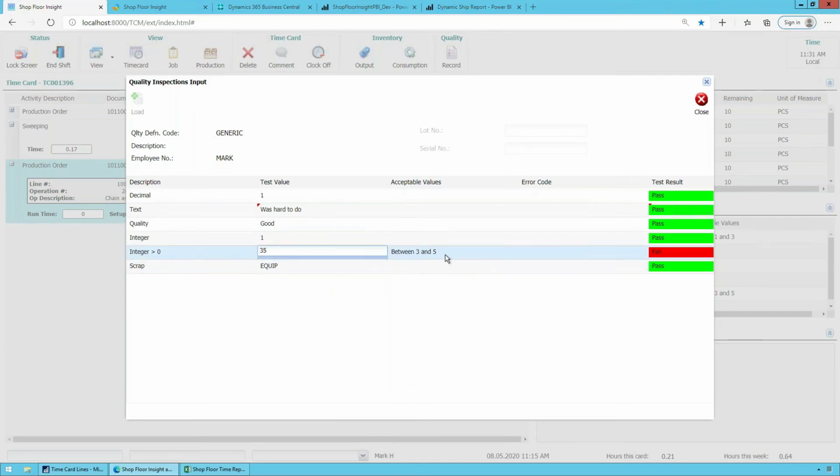The nice thing about it is you can also set tolerances and rules for pass-fails. So you'll notice here it says between 3 and 5. I put 35, so it's going to be a fail. If I put 3, it's going to be a pass. So you can use that to do quality reporting.